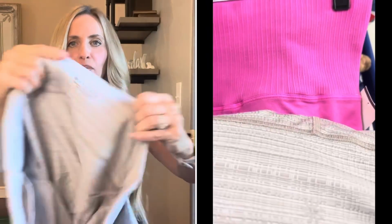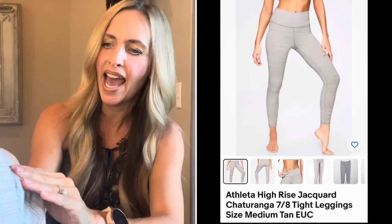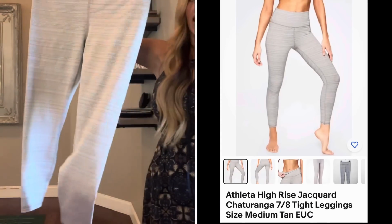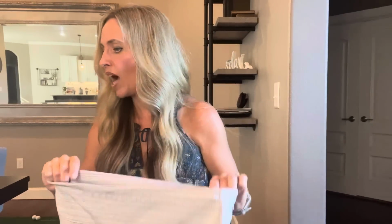Then I was hoping these would fit me, but these didn't fit me. They are Athleta, and they're kind of like a khaki and cream color, and they have texture to them. And I don't think they're full length, but I think they're 7/8 length. The cropped length doesn't do as well for me anymore, but 7/8 or full length does great. I will list these for just $19.